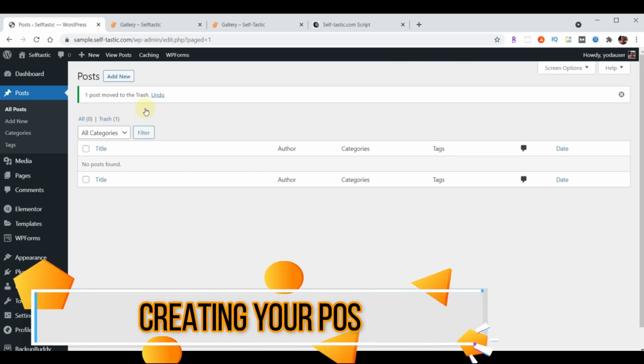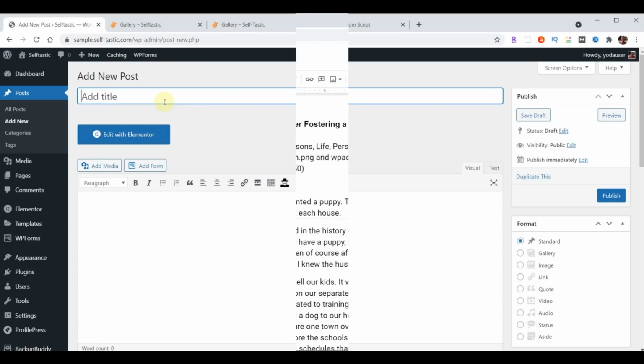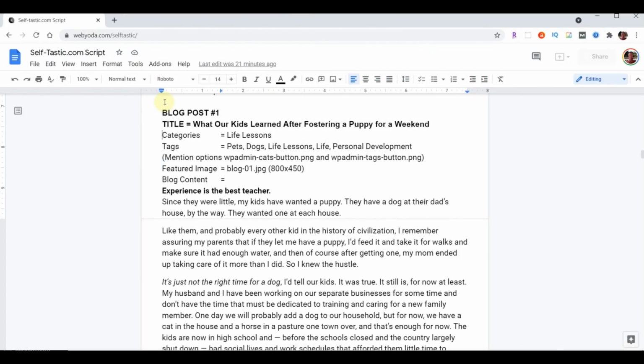Now we're ready to add our first post. So we're going to choose Add New. Let's visit the script for a second. I want to point out how helpful it is to have all the information you're going to need to do your post. Obviously, you're not likely to just make these up as you go along, so I collected all the information for the different posts we're going to do to make this easier.